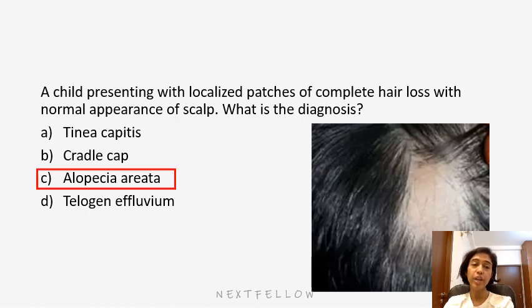Tinea capitis, you would have some scaling and you could have pustules. You would do a KOH smear or a KOH mount of the scales or the pustules, and you could culture it as well. In infantile seborrheic dermatitis, there's no clear-cut hair loss, but you'll have yellowish, greasy scales. And in telogen effluvium, there's no localized patch of hair loss. There's a diffuse hair loss, more than 100 hairs lost per day. So the answer is alopecia areata.